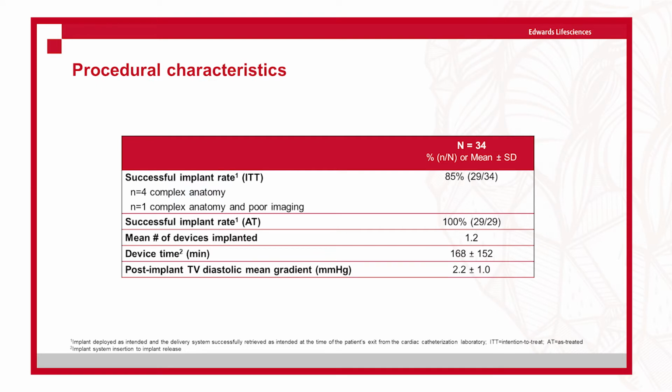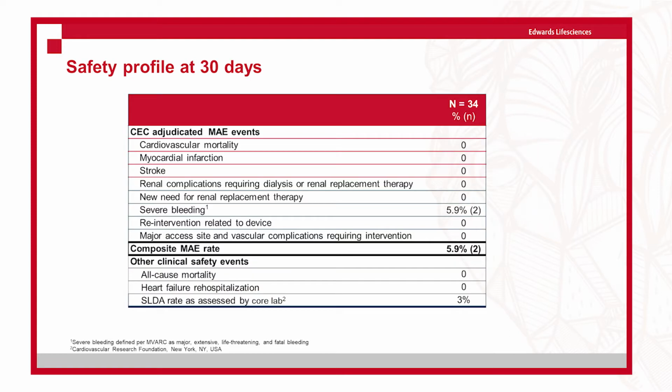Also here, the implantation success rate was 85%. In 4 patients, the procedure could not be performed, but in those where it eventually was attempted, the successful implant rate was up to 100%. Very few complications: 2 patients with severe bleeding, and then also a few cases with a single leaflet device attachment. That can happen, but it is not very common, and in that case, 3%.